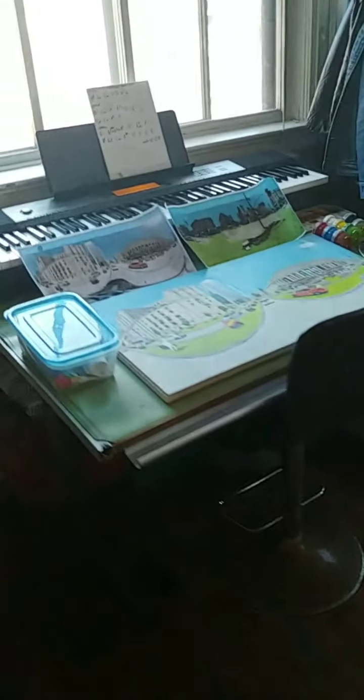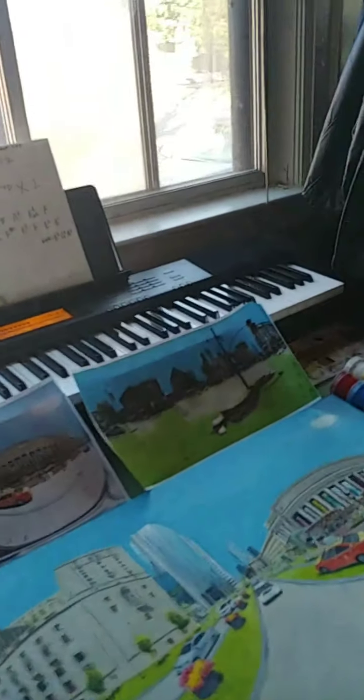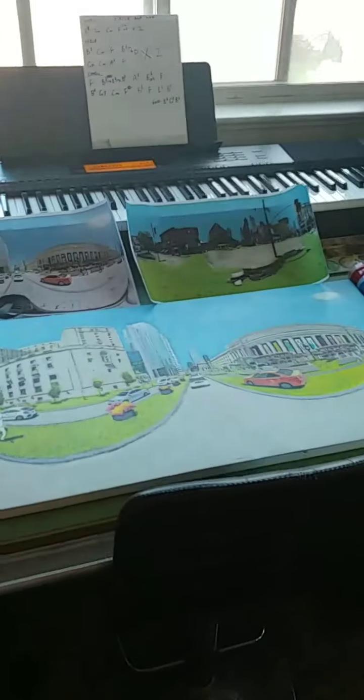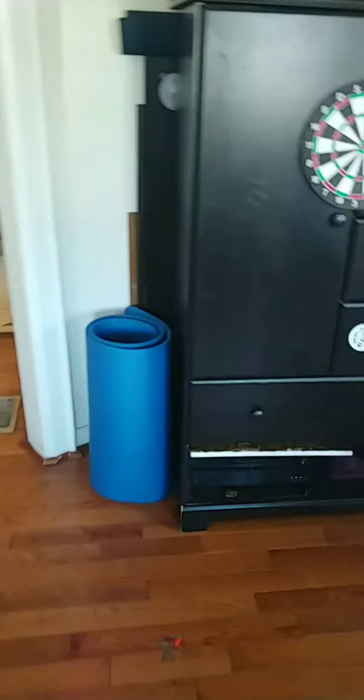So here we go. As you can see here, I have my drafting table and my trusty piano. I am a hobby musician as well. I love music. I've always had a passion for it, but I was always a lot better at visual art and therefore chose it as my career path. But that doesn't stop me from every now and then just getting into my musical mode.